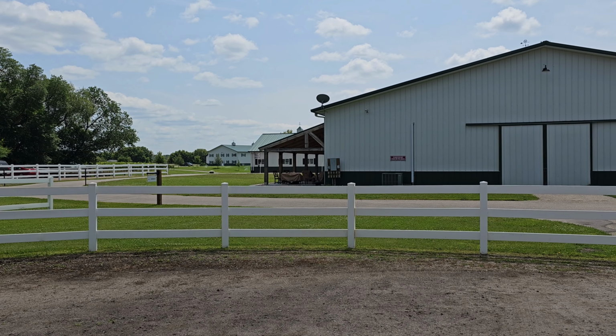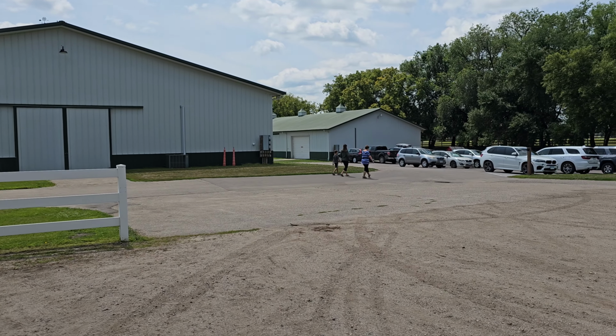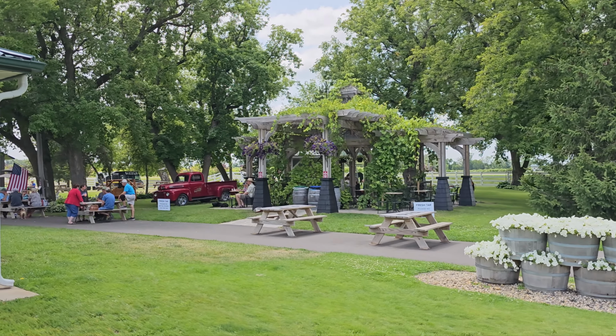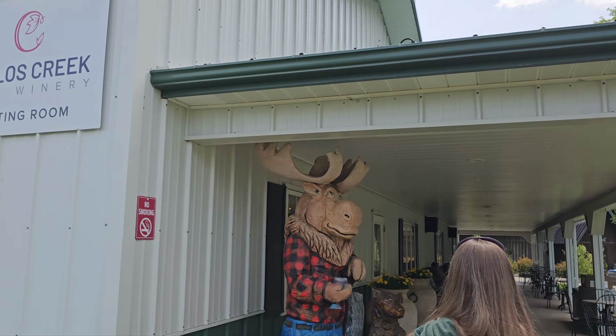Alright, here's a shot of the outside. They got all kinds of buildings all over. They do a lot of weddings and events here. It's a pretty nice winery. Got some nice outdoor seating here. We're going to go in the tasting room right here.